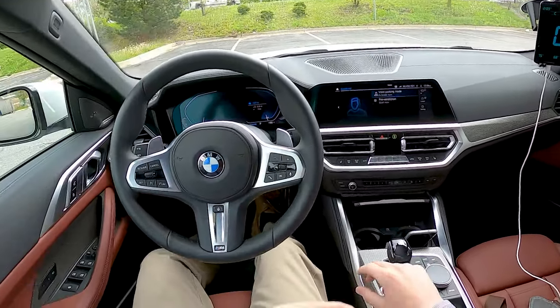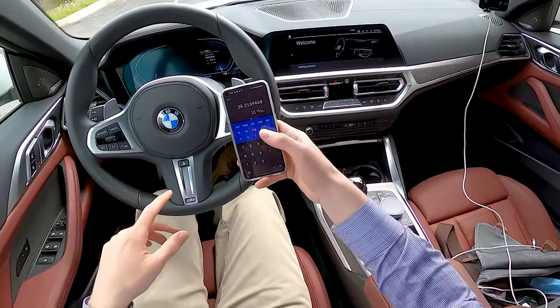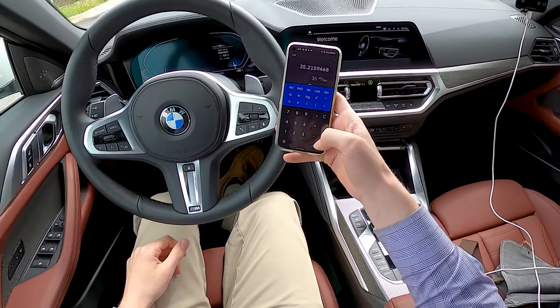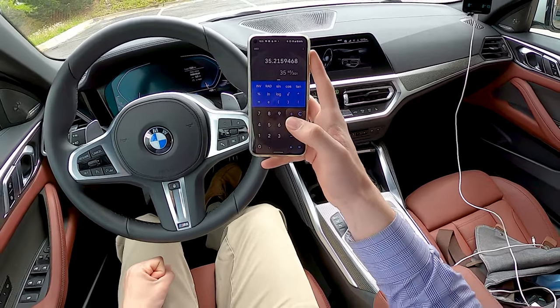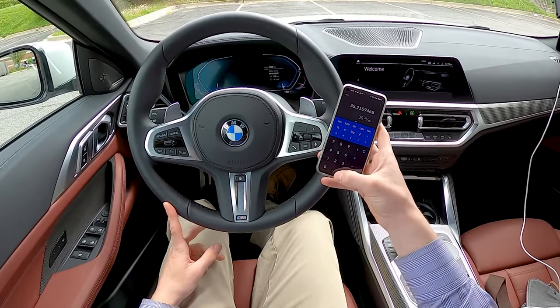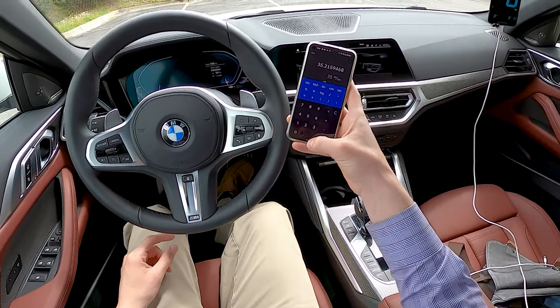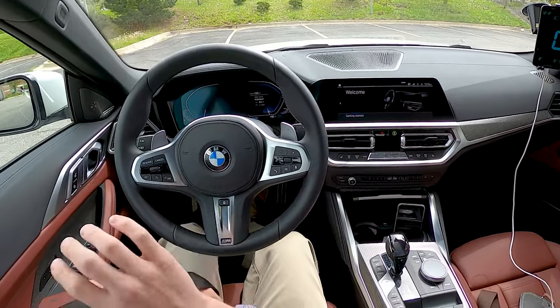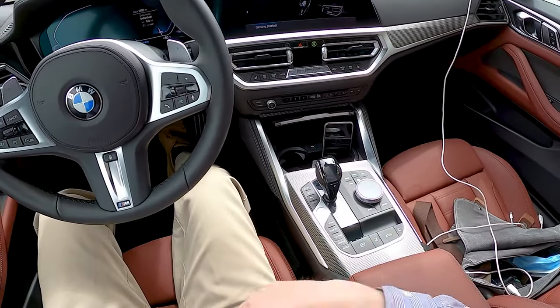Let's fill it up. We had 1.505 gallons going in and 53.0 miles on the odometer, so that comes out to 35.2 miles per gallon. So about 1.5 miles per gallon below the car's readout. We got everything reset and we are ready to head back out on round two.